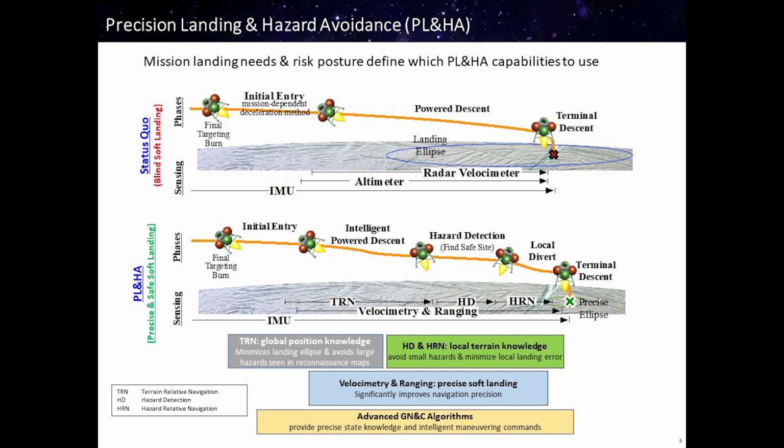First is precision landing and hazard avoidance, and as I showed earlier, that pertains to the Moon, and it also goes forward to Mars. For the status quo of precision landing, we come in and do a blind soft landing, and we've done this pretty successfully many times at Mars, and we did this at the Moon with Apollo, of course. But we're trying to improve the capabilities here and land precisely, either next to scientifically interesting areas or areas where there are resources, or next to pre-deployed assets that we've put there to support missions and infrastructure.